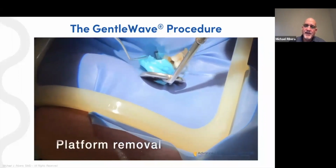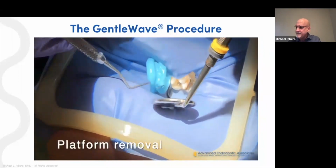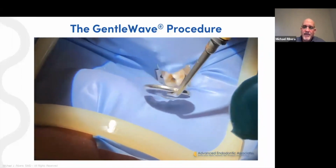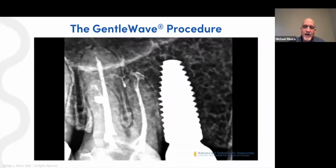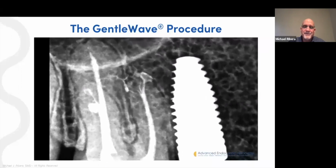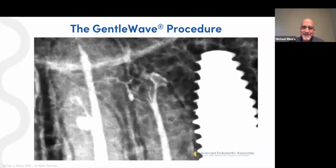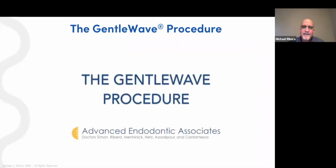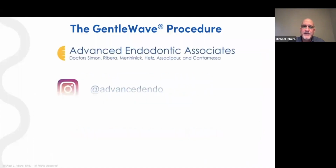Platform lifts really easily with the same spoon excavator. Emma takes it away, and this tooth is now ready to pack. We absolutely love to see Walter Hess's anatomies chairside. Just love it. So this is, in a nutshell, in about 4 minutes, the GentleWave procedure.